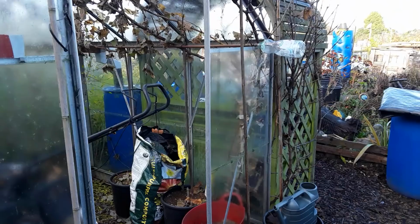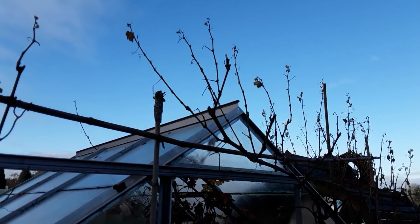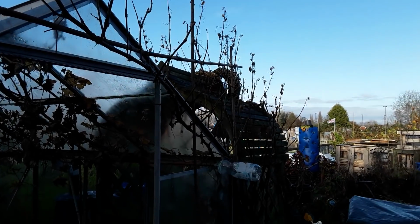when we need it. This is the grapevine that's at the greenhouse, and we now need to get that pruned back to 2 or 3 buds.